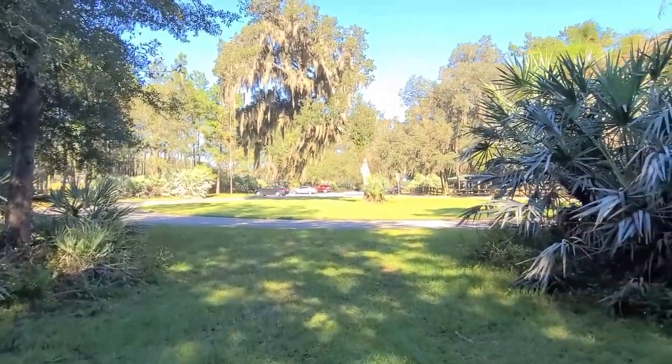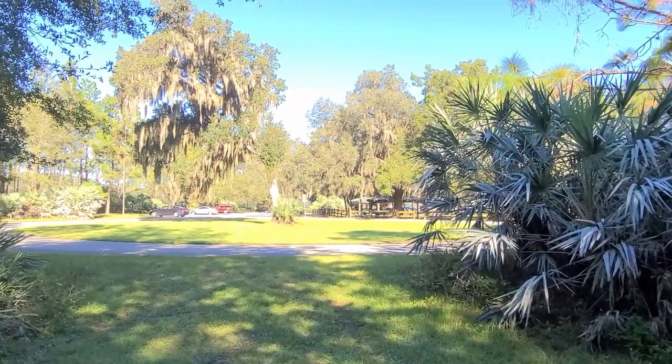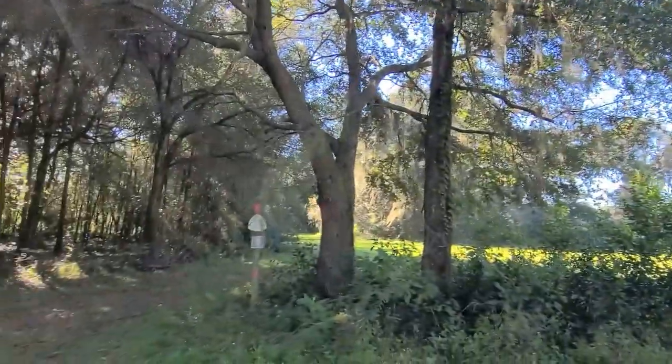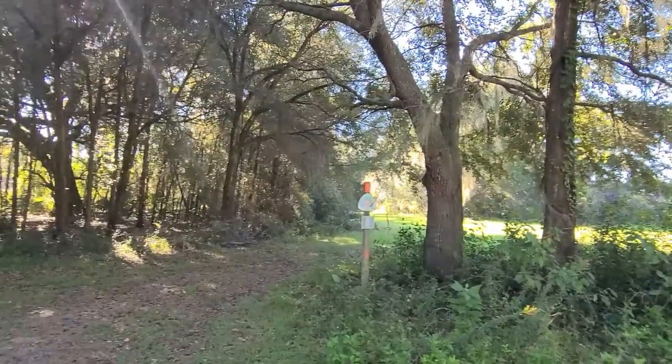Okay, so now you can see the little orange marker there on the post, and when you're looking back, but when you're going this way, there's that sign right there. So that was how I knew that the trail went this way.